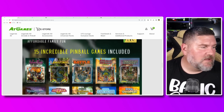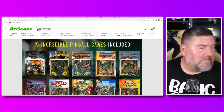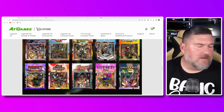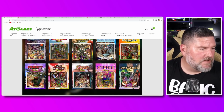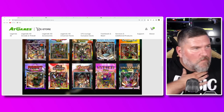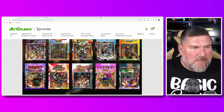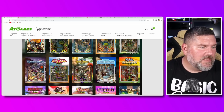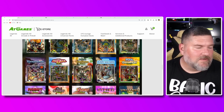So here's the 15 incredible games. Like we mentioned, Addams Family is going to be included. And there's the 14 games that you saw Wagner display on his last episode, part 4 of the AtGames Legends Pinball 4KP EVT title. These are going to be the included games. It's a lot of the deluxe games and also some of the natural history games.